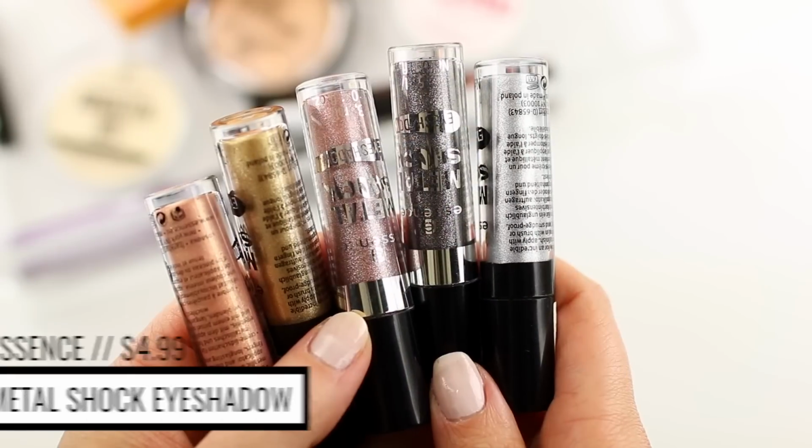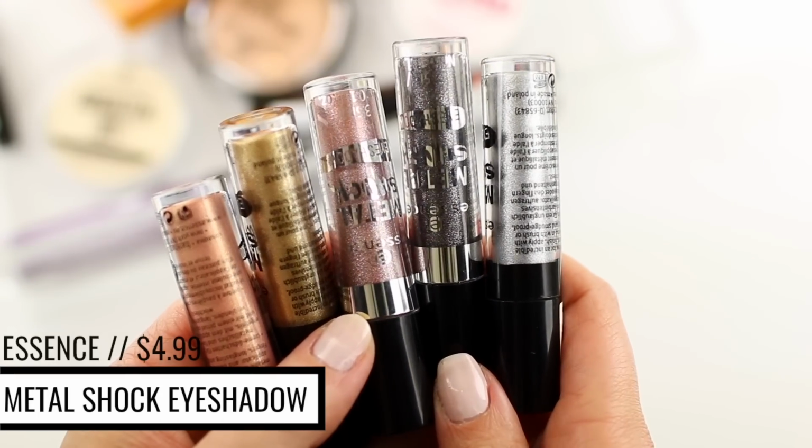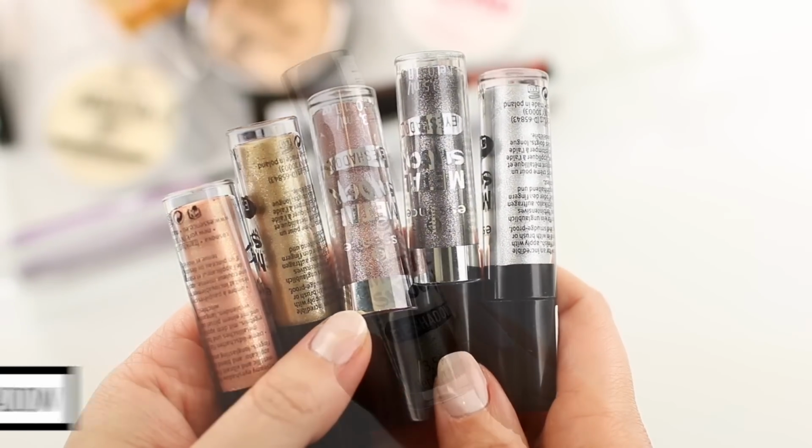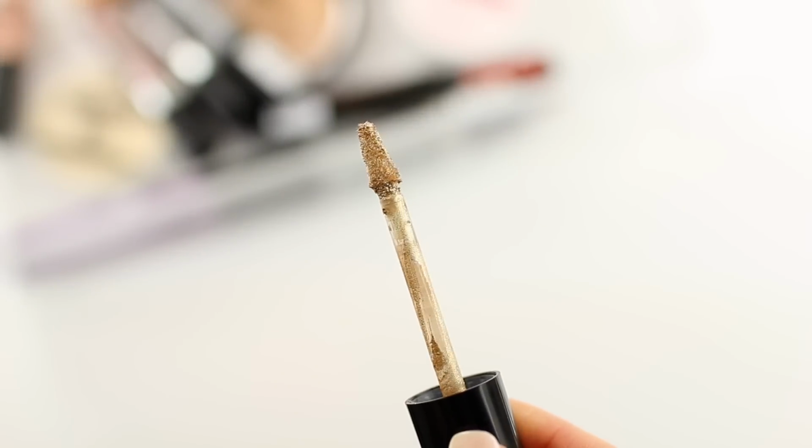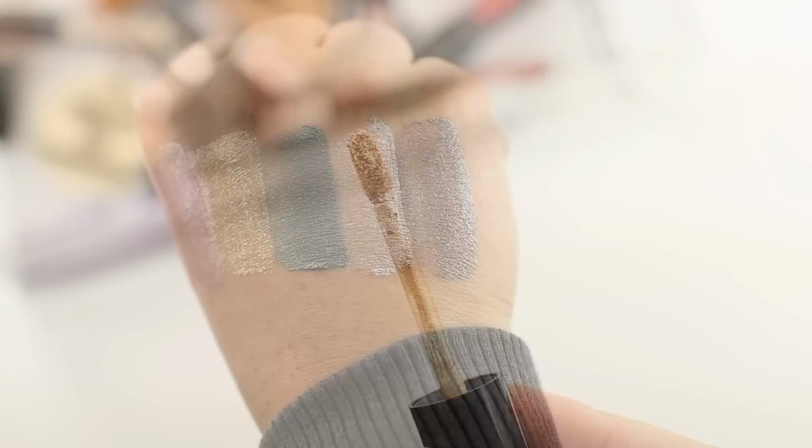I hope it's helpful. Okay, I'm going to kick it off with a little bit of an underrated product. I personally just discovered the Essence Metal Shock shadows back in the summertime, so I might be a little bit late to the game with these, but if you are a fan of liquid or metallic shadows, these are going to be a great option for you. They're only a few dollars each, and they are very, very pigmented.